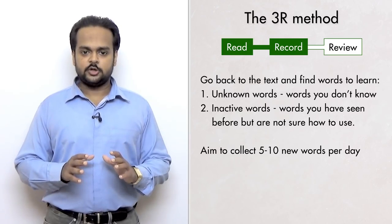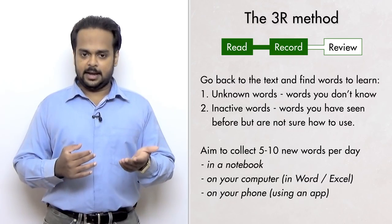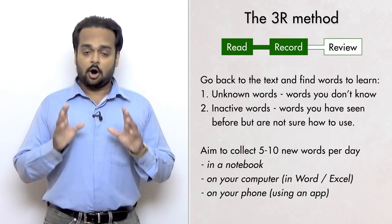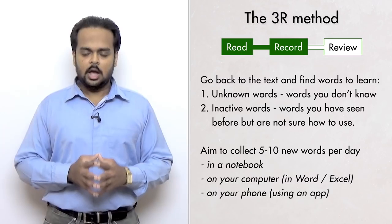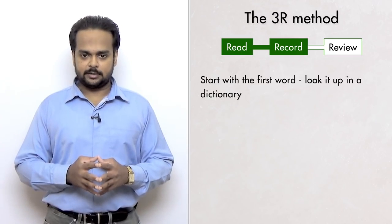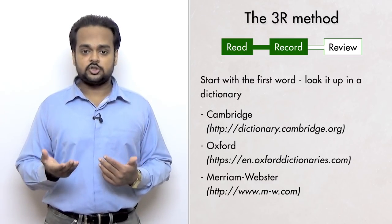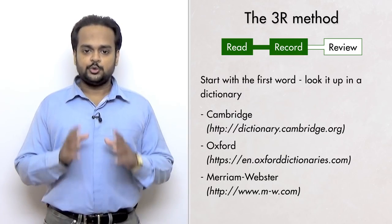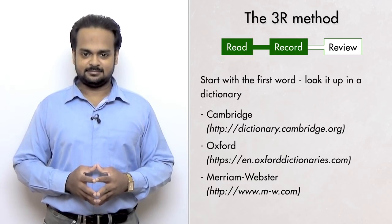Once you have the words, you're going to note them down in a notebook, on your computer, in a Microsoft Word or Excel file, or even on your smartphone. There are many apps that will let you save and learn vocabulary. Start by taking your first word and look it up in a dictionary. I personally prefer to use online dictionaries like Cambridge, Oxford, or Merriam-Webster. And now you can start to record the word. Let's look at the best way to do that.